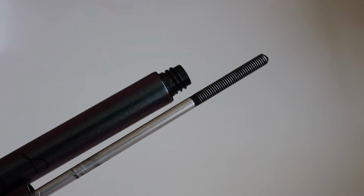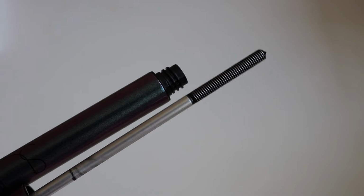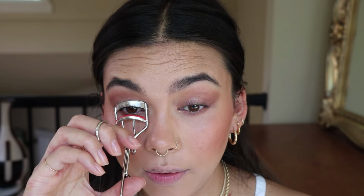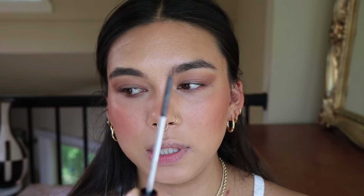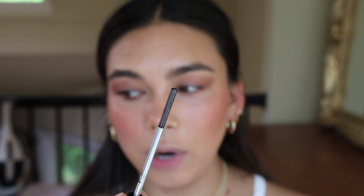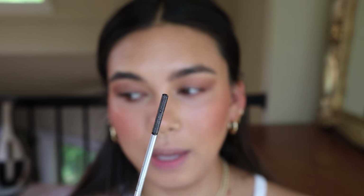This is the Noir Lash Tint. This is such a gorgeous mascara, and this is also the weirdest mascara I've ever used in my entire life. I'm not sure how many of you have actually seen this mascara, but it is so weird. It's just this little stick. It's just like this metal screwdriver stick thing. I don't know. Surratt knows makeup so well because I freaking love this stuff. It is so pretty and so fun to use too.